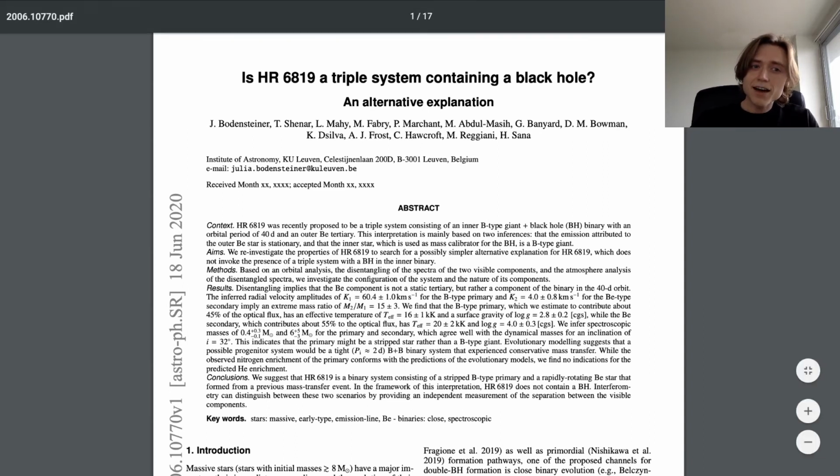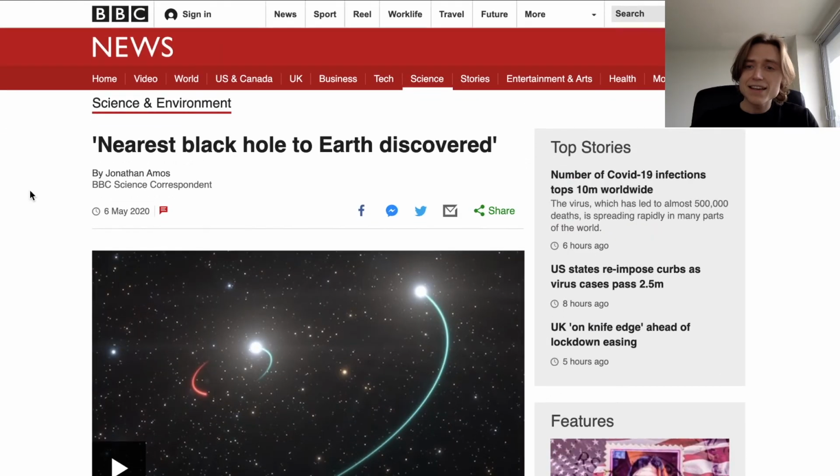So going back to this article here, you might have seen things like this in the media talking about the, I guess, sensational, exciting explanation or discovery that we've found a black hole close to the Earth. But in reality, these things are really challenging and can be contested at any time. No claim in science is foolproof. You can always find more evidence that might disprove what you claim. And in this case, it'll be interesting to see if these places like BBC publish follow-up articles to say that we have not, in fact, found a black hole around a nearby star, if that proves to be the case.